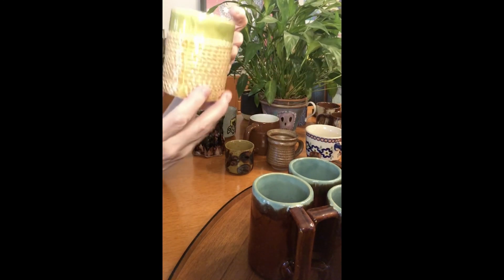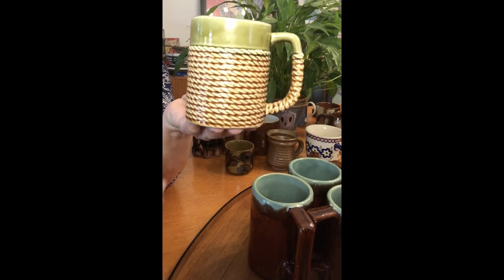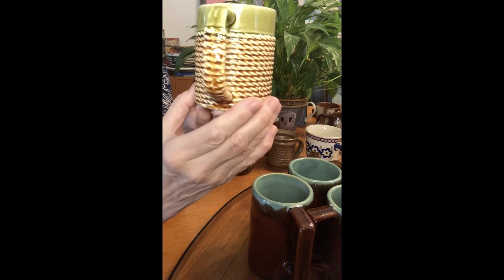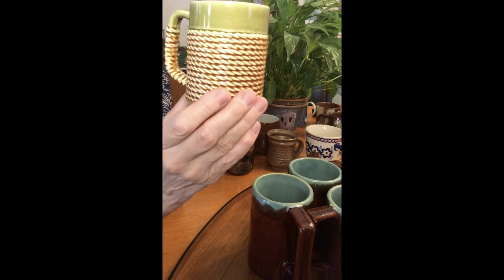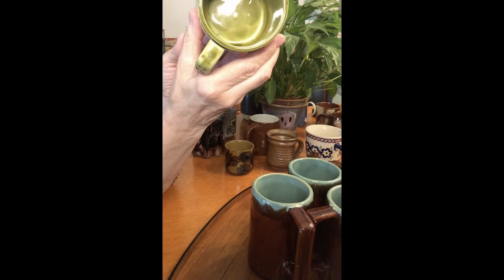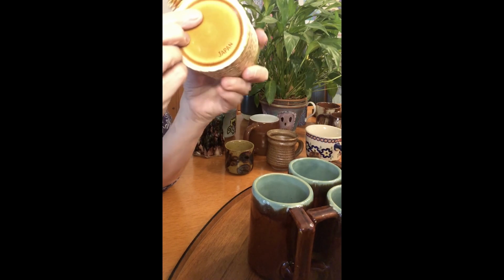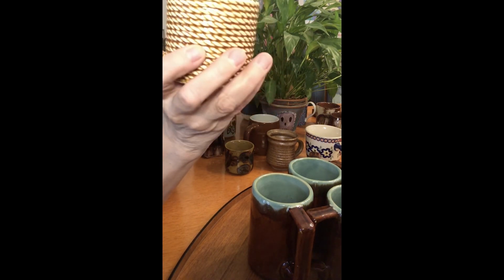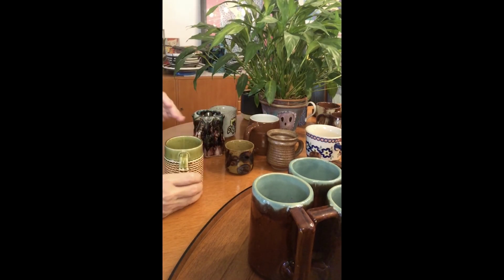The next one is one of my favorites. This is an Odagiri mug again, and it's Majolica, so that what looks like rope is actually just the ceramic design. And it's just got this very even feel of a captain's mug with twine wrapped around it to keep your coffee warm. You can see it says made in Japan. I'm pretty sure it's Odagiri. And the colors are very 1970s, that brown and green, that olive green.